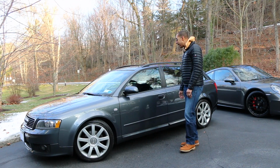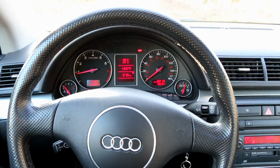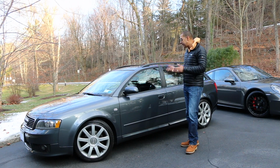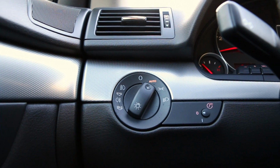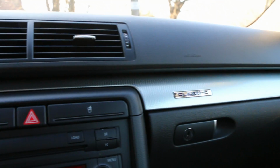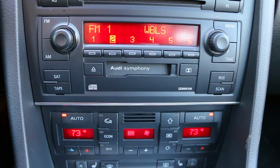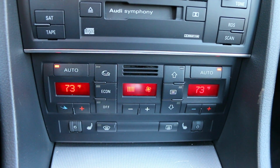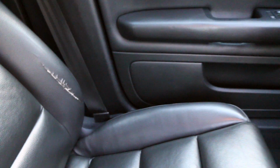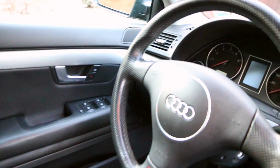In addition, the Ultra Sport package comes with some changes to the interior that we enjoy as well. Perforated steering wheel, anodized metallic looking trim, and overall it's a really nice place to be. This car is wired for satellite radio, but does not have navigation built in. We did not opt for that. Dual climate control, heated seats. As you can see, there's a little bit of wear over time. Obviously the driver's seat gets used the most, but for the most part the leather has held up pretty well.